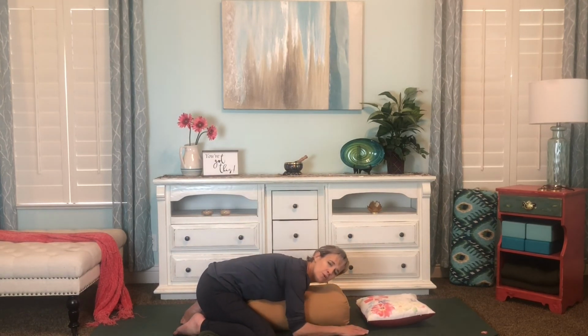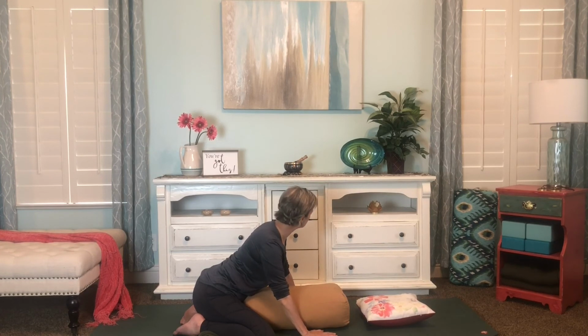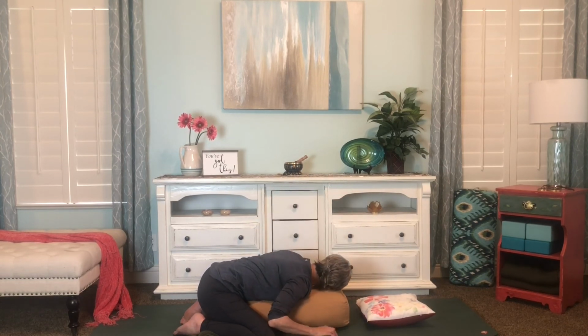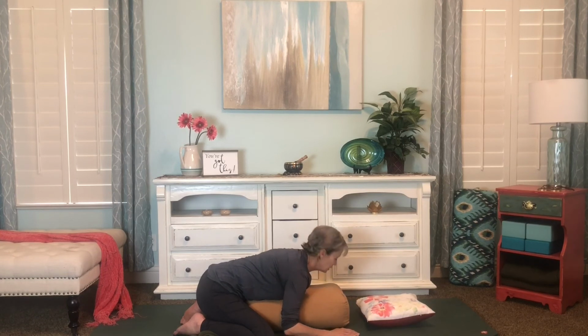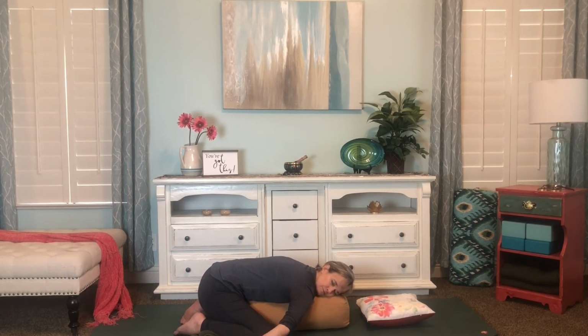And if you're here with one cheek down, this is a good time to press yourself up. Rotate your head so that your other cheek comes down so we get an even stretch in the neck. And go ahead and come back down onto your bolster. You can keep your arms resting here at your side, or you can send them back if that's more comfortable, if you find more of a release in your shoulders.